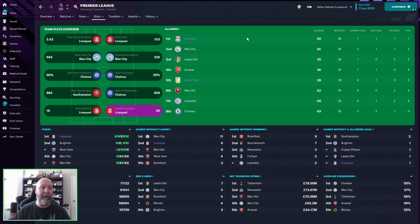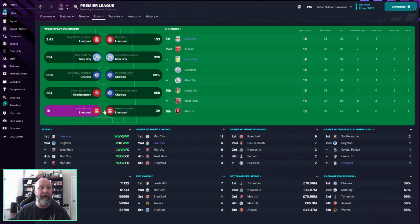Liverpool doing a much better job. Aston Villa with 38, not too bad right there. Most shutouts, Liverpool with 18, Aston Villa with 16. But yeah, that deep line playmaker position right there really helps lessen the conceded goals amount, as long as you have a good person in that position. So overall, it is definitely doing better than the Bayern version, as it seems.